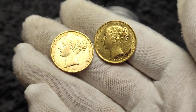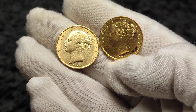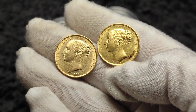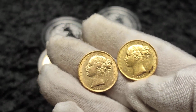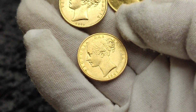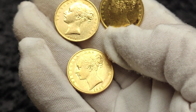Yeah, they're both pretty nice coins. And like I say, it's a relatively lower mintage year for the Shield Sovereigns. So there are some that are probably more scarce, but this is one that I've not seen for a while. And then what do you know, two come up at once. So we bought them both. And then, yeah, another one here, which isn't a date that I needed, but just looked a nice coin nonetheless at a good price, is the 1863.